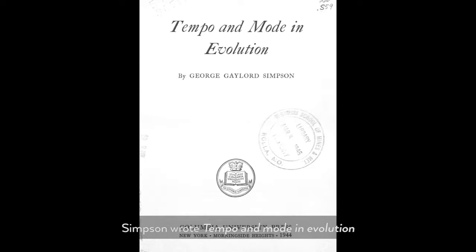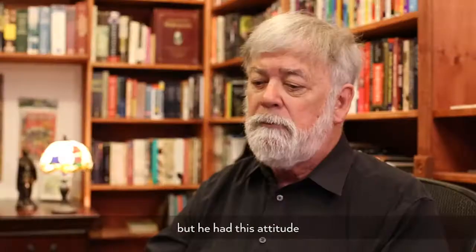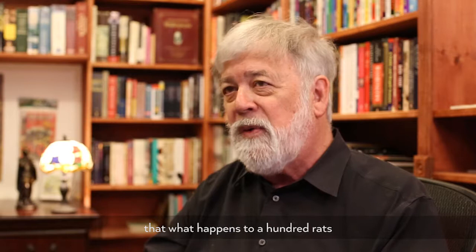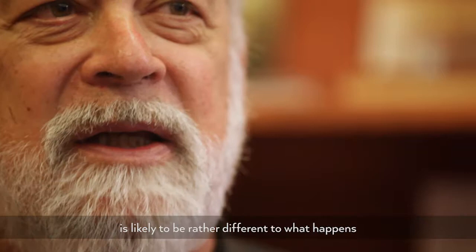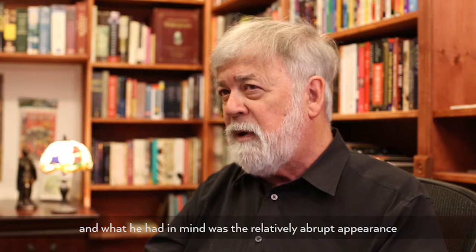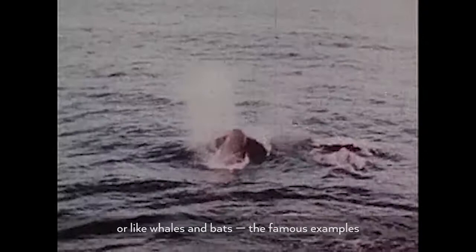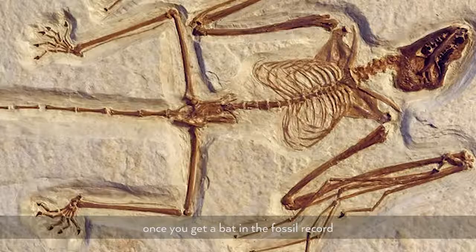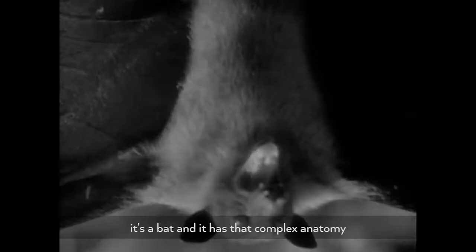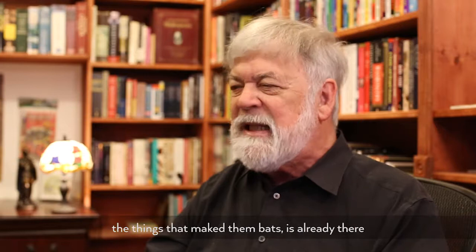Simpson wrote Tempo and Mode in Evolution, and it's about the paleontological perspective on evolutionary matters. But he had this attitude that what happens to 100 rats in the course of 10 years under laboratory conditions is likely to be rather different to what happens to millions of rats over millions of years as you go through geological time. And what he had in mind was the relatively abrupt appearance of large-scale groups of organisms, like mammals, or like whales and bats, which are famous examples inside the mammals. Because once you get a bat in the fossil record, it's a bat, and it has that complex anatomy. They're primitive in many respects, but the basic adaptations, the thing that makes them bats, is already there.